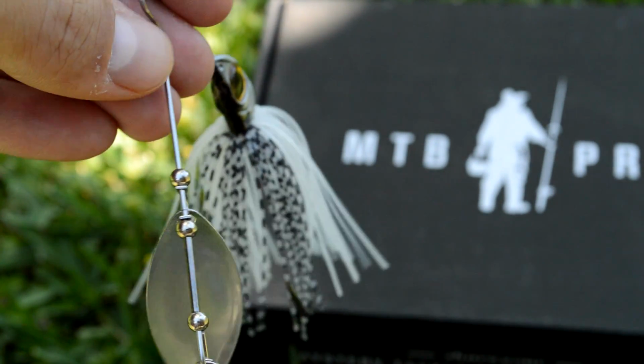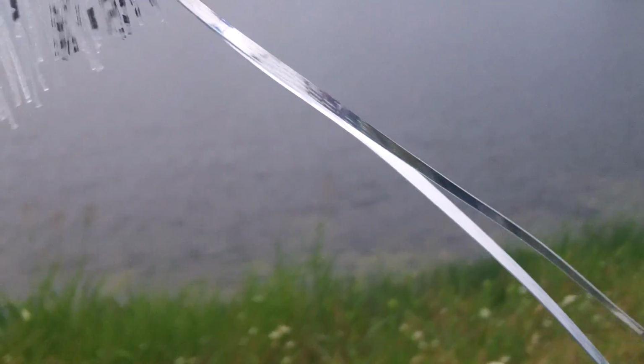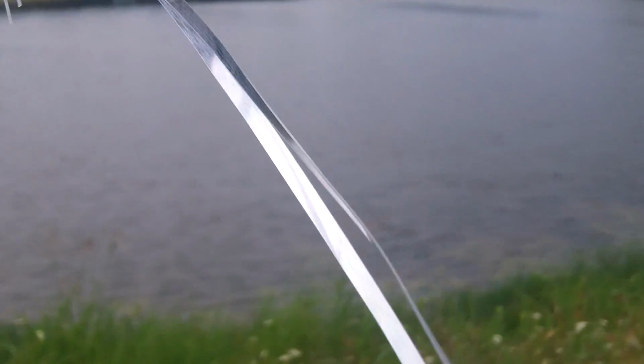One of the things I changed, it does come with some kind of weird trailer thing. I cut that off. It was kind of getting in the way. But other than that slight modification, it was a really, really nice spinnerbait.